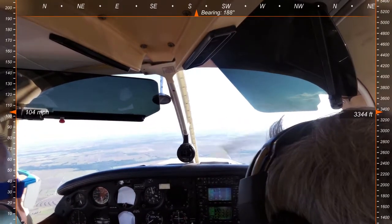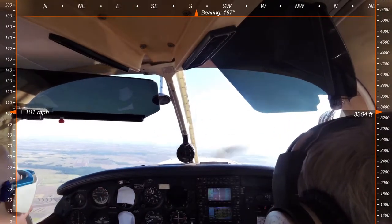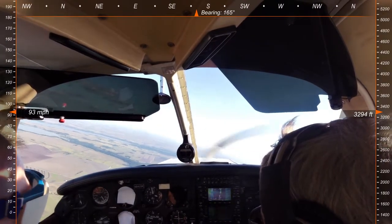Ready? Yeah. Which way are we going? Left. Just outside the thing is about standard. 180 at 10.